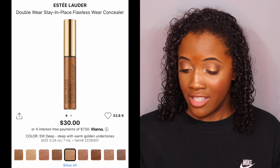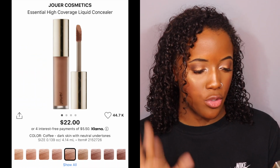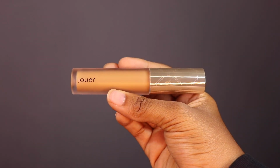I also bought this Estee Lauder Double Wear Concealer because I love the foundation, and I went ahead and got 5W. My foundation shade is 6W, so hopefully this is pretty close. The last concealer in here is the Jouer Essential High Coverage Liquid Concealer. It contains hyaluronic acid and it claims to have a soft matte finish. And I got the color Coffee, so she's a little chunky.